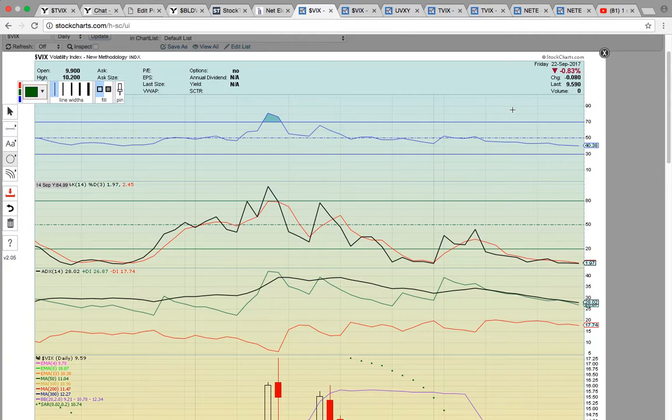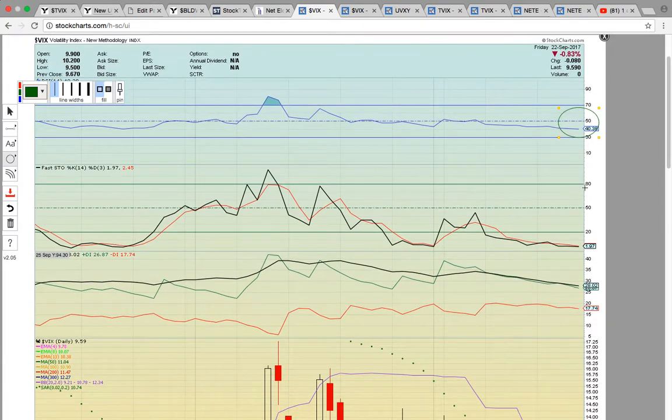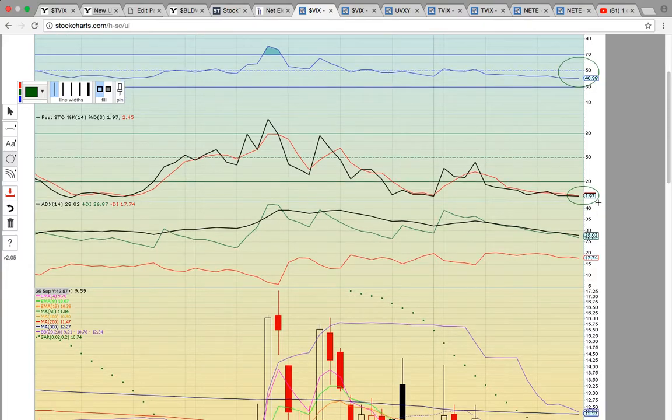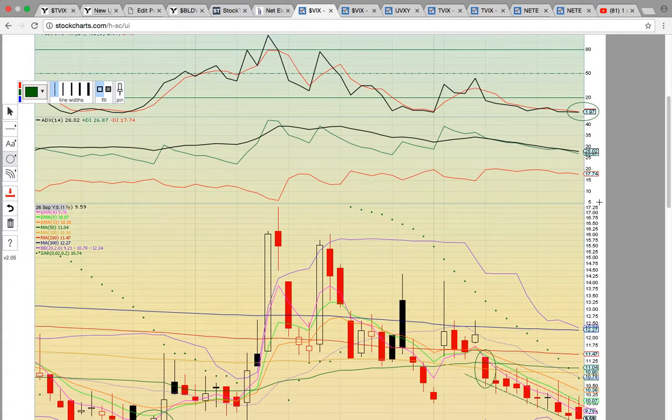Everybody knows it's been beaten up. It's way down. It's below 50 on RSI. Check out Fasto down here at 1.97. This is extremely oversold levels. Okay, so it's at the bottom of the chart.